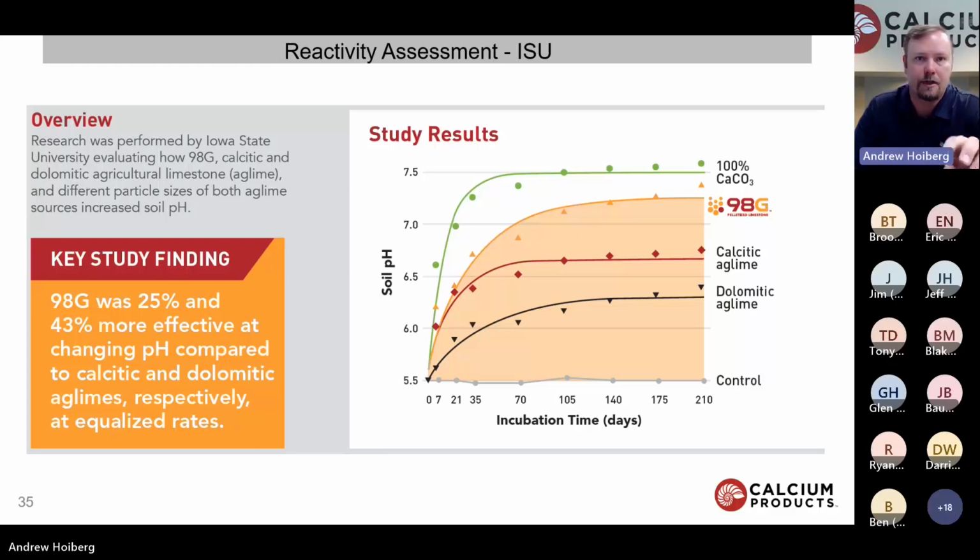And so that also tells us all that coarse material that we think of as a slow release liming mechanism really is a no release liming mechanism. Those coarse particles, we're paying for them, we're spreading them. They're really not doing much of anything for us in terms of changing the pH of the soil.